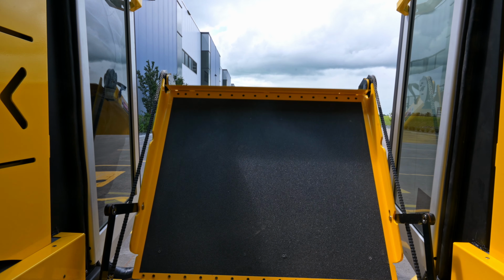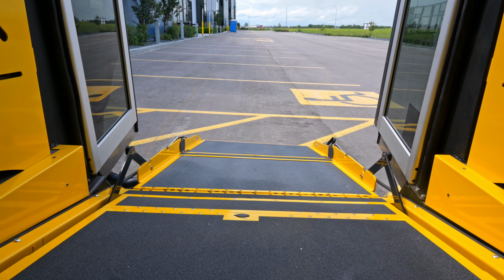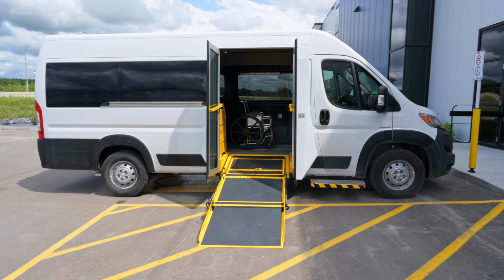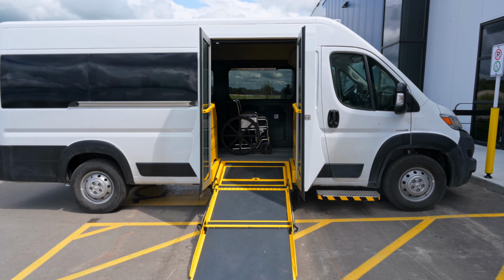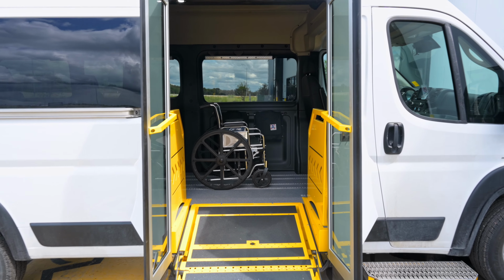The ramp's smooth and quiet operation allows people to communicate while in use, without having to talk over the noise. Many programs like this ramp system because it is quicker and safer to load than a hydraulic lift. Let's take a look inside the van.